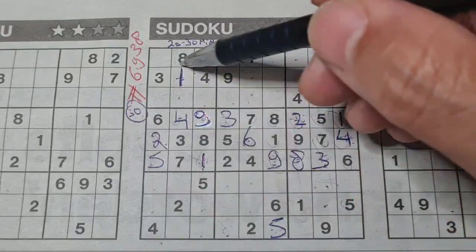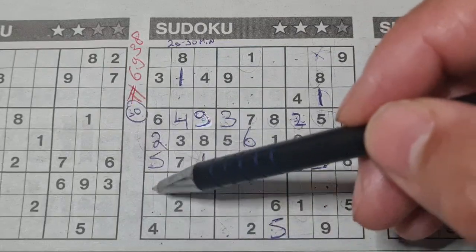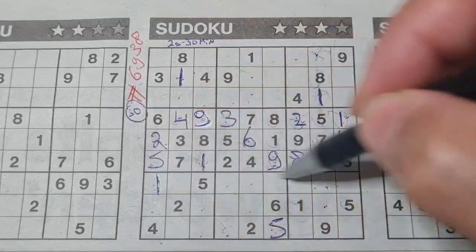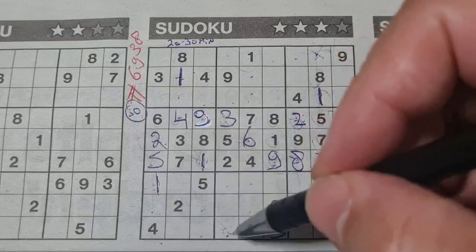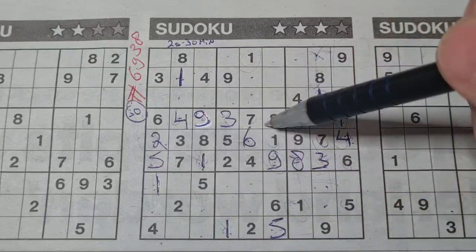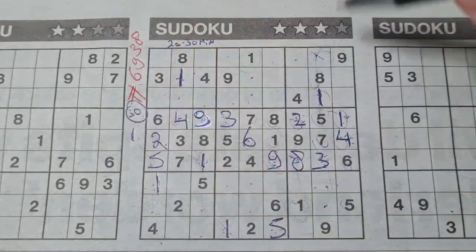The 1 in the third column, 1 in the second column. So the first column, the only 2 places left for the 1 should be here or there. We see a 1 in this row, no 1 there. 1 should be there. 1 in this row, 1 in the row below. So the last row, the only place left for the 1 should be there. And all the 1s are used. I can see digit number 1.